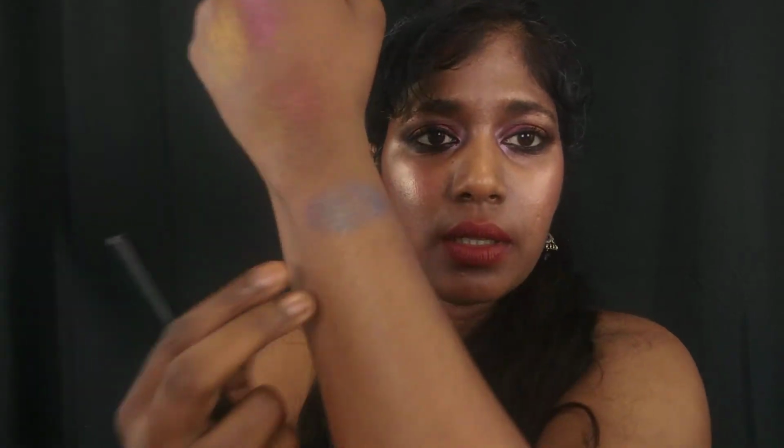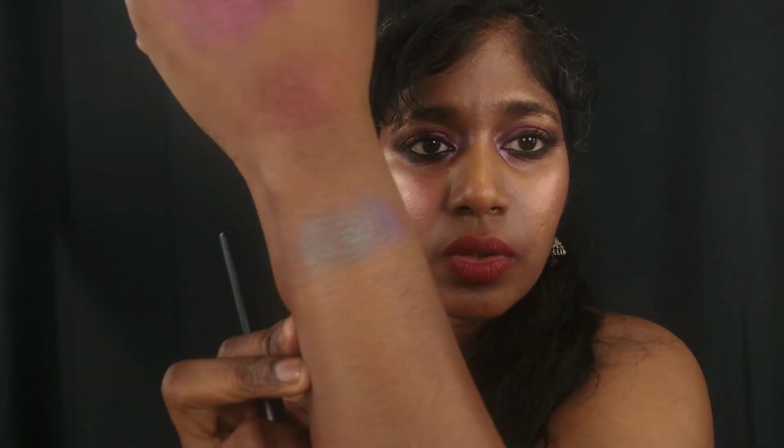So this is the shade Mysterious. Let's see how this performs. I'm just cleaning the brush in between, so don't worry about that. Did I say Mysterious? So this again is not an opaque shade, I have to say. I'm trying to pick up a lot, but as you can see, I'm not able to get a lot. Do you see the shift? Hang on, let me try to get some more, you guys. These pigments adhere really well to each other, so it's a little hard to get them out of their jars. So that is that pigment, and I hope you can see that duochrome shift.